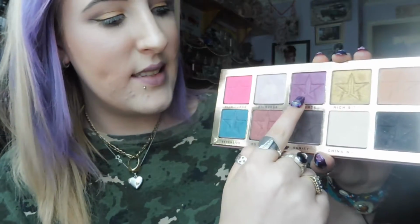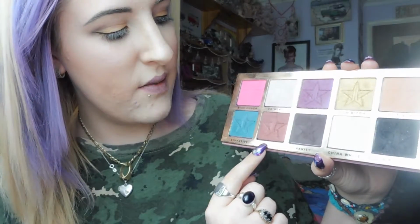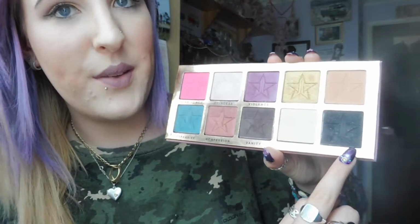Okay, so I will go through and tell you all the names of the colours. So this pink one here is Star Power, Princess, Violence, Rich Bitch, that's Courtney, Expensive, Confession, Vanity, China White and Black Rainbow.